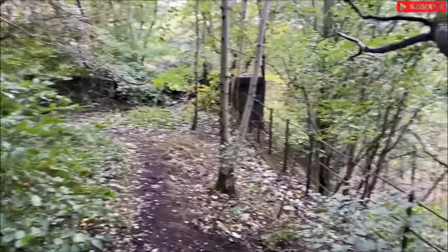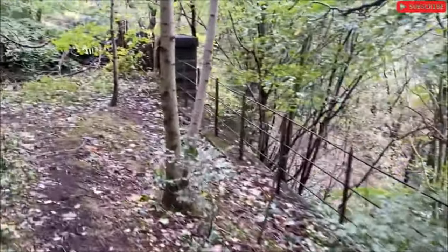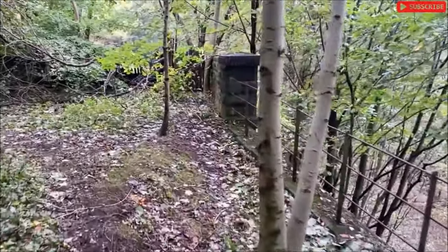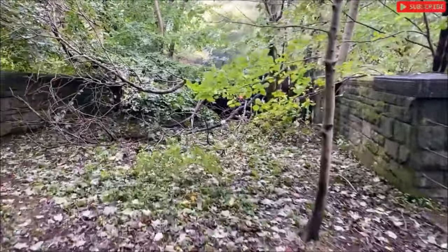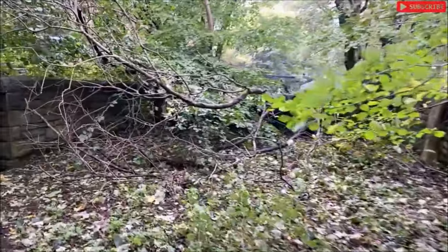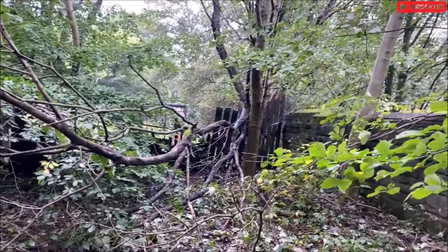Yeah, so I'm still on the track bed. Got some original fencing there as we approach another bridge. I think this one is Church Lane, pedestrians only. Now, that there backs onto a private garden.